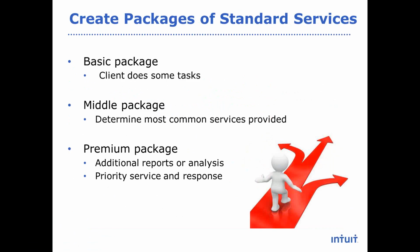So keep that in mind. Not every client is a good client, but there are some clients that are struggling, so there might need to be a basic package to help some of those. Then the middle package is going to be the one that is the most common services that you provide. This is going to be the one that most of your clients will choose. So it's the most common that you do.